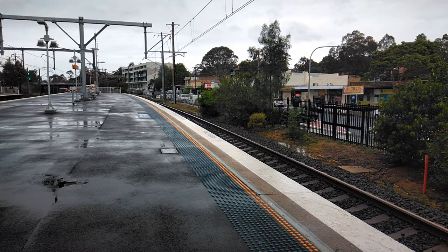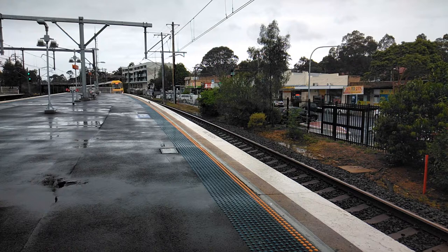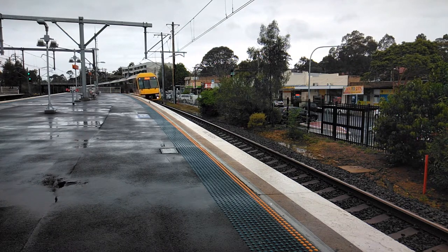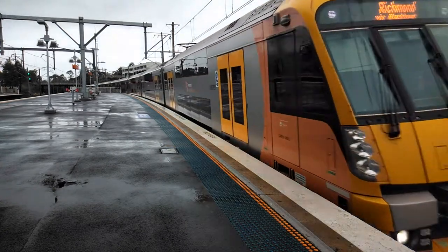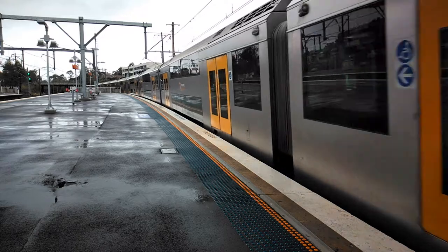The train on platform 4 goes to Richmond. First stop Toongabbie, then Seven Hills, Blacktown, and then all stations to Richmond. A65 is the set.